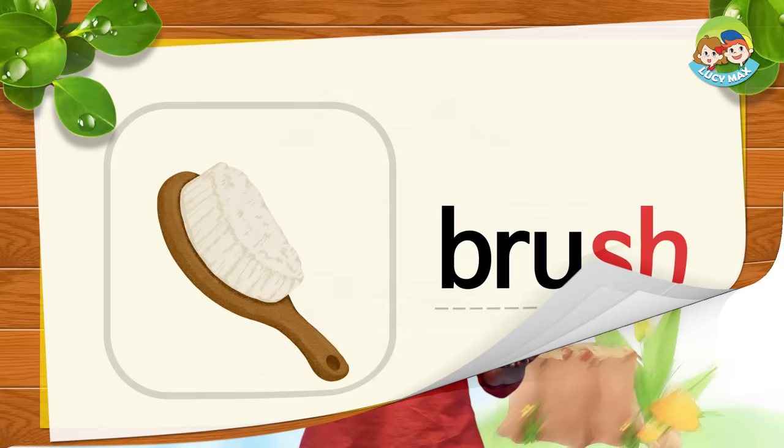Today, we'll learn W words. W and H together makes the W sound. This sound is the same as just W. W sound. Now you try. It's easy, right? Let's see some words with the sound W.